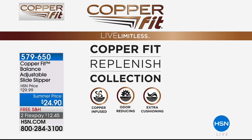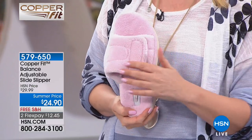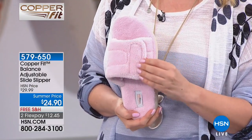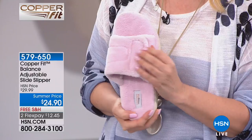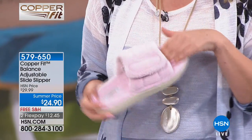That's not bad. But this is part of our Replenish collection, and the word replenish says it all. It's all about rejuvenating you at the end of a long day. You're going to put your feet in and you're going to feel fantastic. This feels soft, like that little tiny bunny that my daughter had when she was a toddler, that soft little child's plushy toy. Right. They feel so squishy, only it's going to be on your feet.